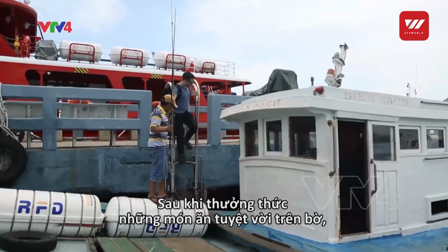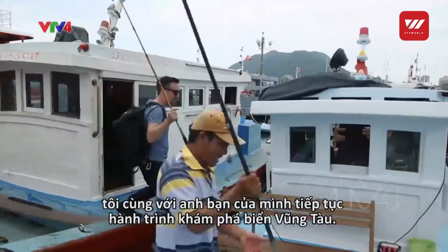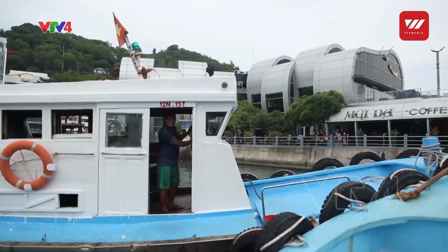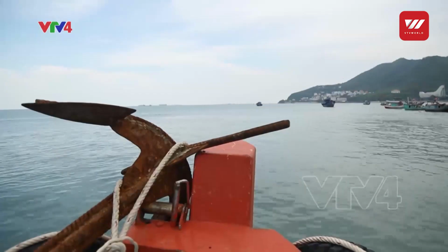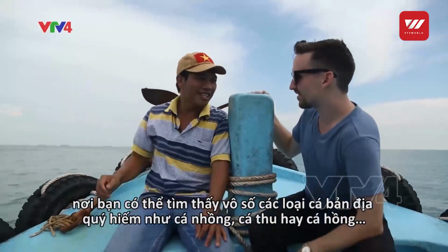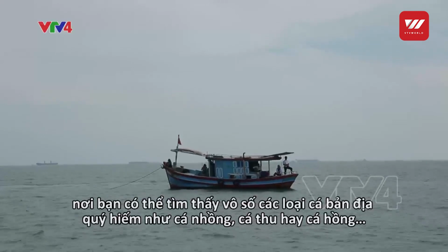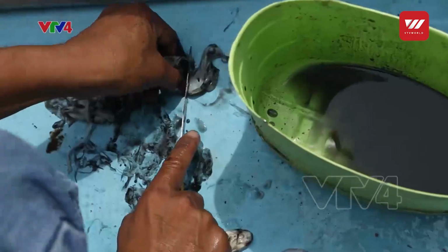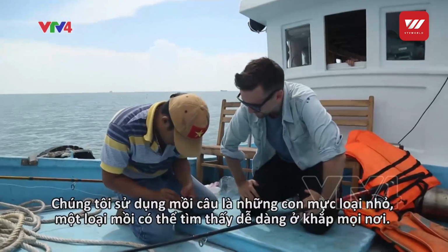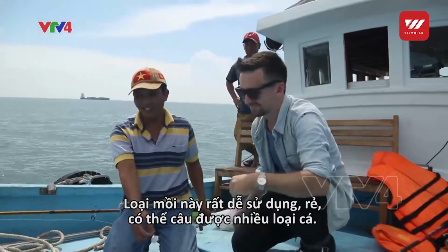After enjoying delicious dishes ashore, I continue my journey to discover Vung Tau with my friend. We take an offshore fishing trip. Fishing in Vung Tau is considered some of the best in Vietnam, where you can search for an incredible range of native fish, such as barracudas, mackerels, and snappers. Squid is one of the best all-round baits an angler can have. It's quite effective, fairly cheap, and very appealing to various fish.